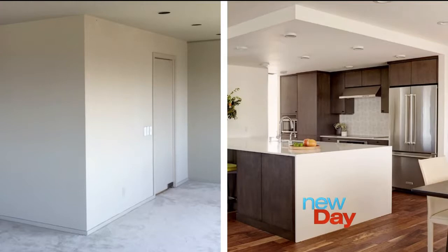And yeah, we opened this up entirely, so the kitchen was enclosed in that tiny room. How awful. It was, yeah, like being on a ship. And they have a growing family. They wanted it to be open so everyone could enjoy time together.